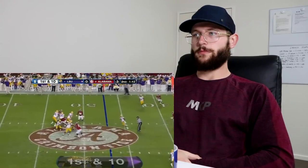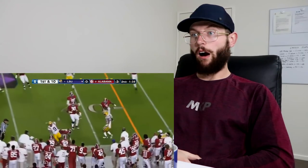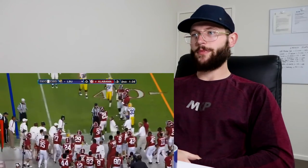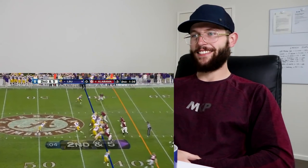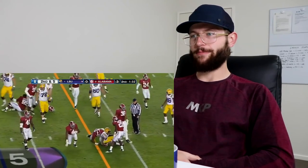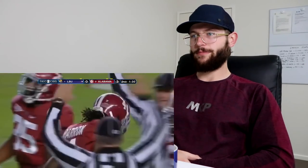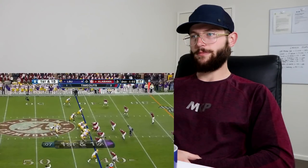Jefferson comes right, pumps once, twice. How bad is it? Oh, what a pop he took. Trey Kirkpatrick. Keep it on the ground. Oh! Middle. Big hit. Hard hit on Michael Ford, number 42, from Mark Barron, number 4.